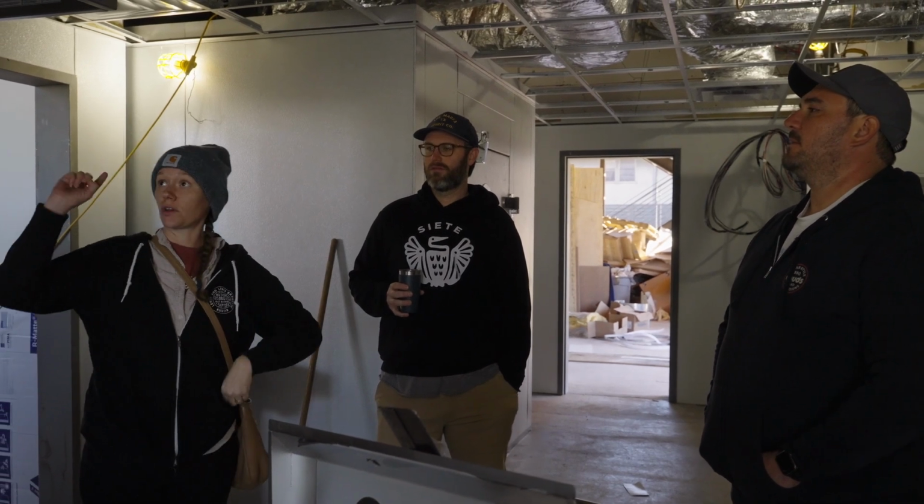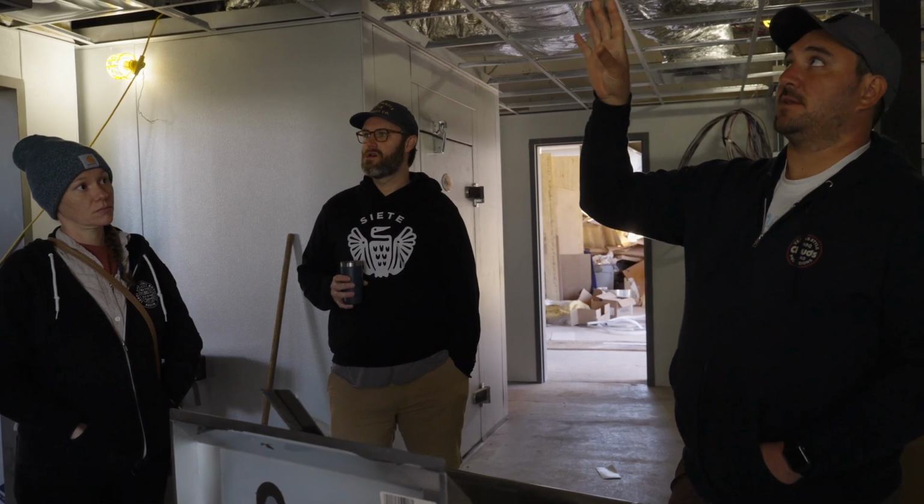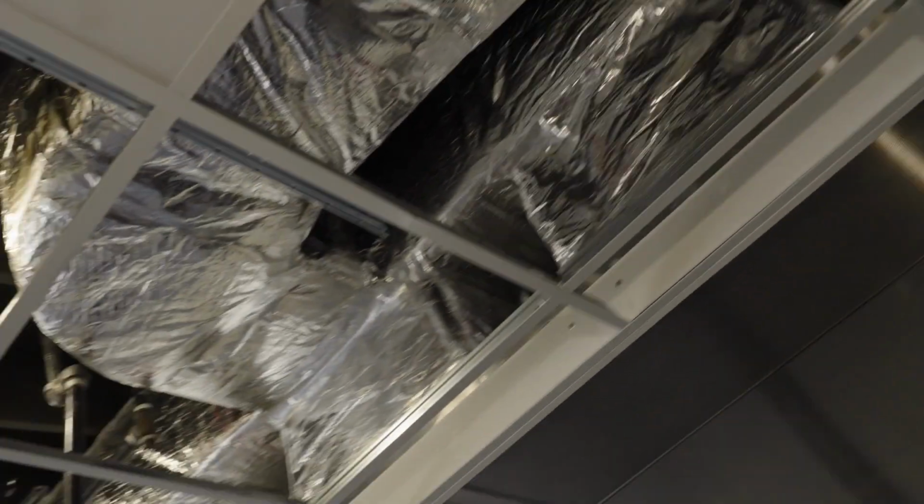It was all of the hoods. There's a lot of duct work because the hoods are very specific. There's a solid fuel hood where we're going to do wood grilling, and then there's this other hood that has both of the ranges and the griddle and the fryer underneath it, and there's just not that much space up here, so they had to do a bunch of crazy ductwork.